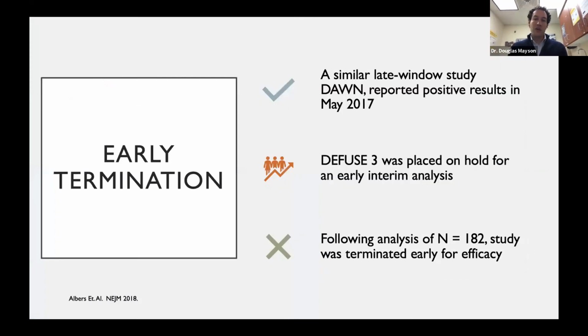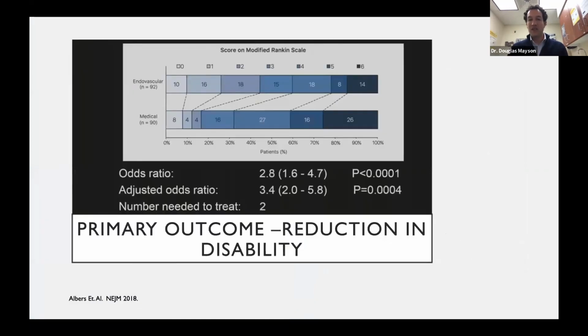A similar, late window study, DAWN, which I mentioned, reported positive results in 2017, and DEFUSE 3 was held for early interim analysis, then halted for efficacy. And this is the outcome. They were looking at a shift analysis of the modified Rankin scale. So how much more likely were patients to have reduced disability when a thrombectomy was performed using the selection criteria? And again, it was even more impressive efficacy, which initially was surprising given that we're talking about patients who are in a later time window.